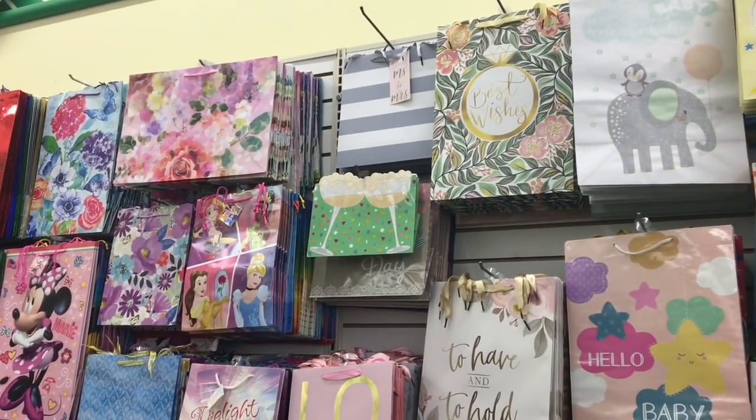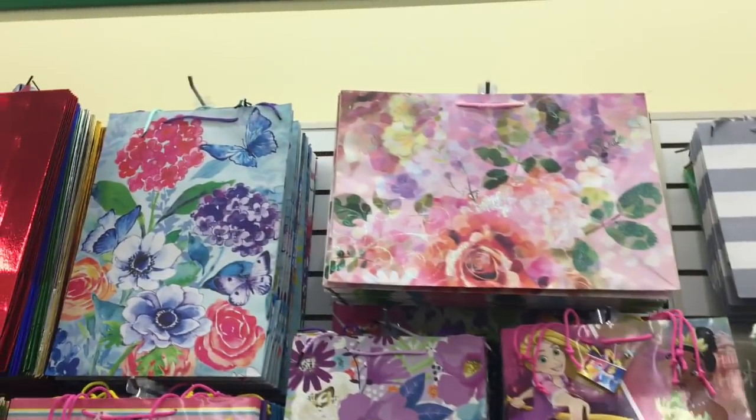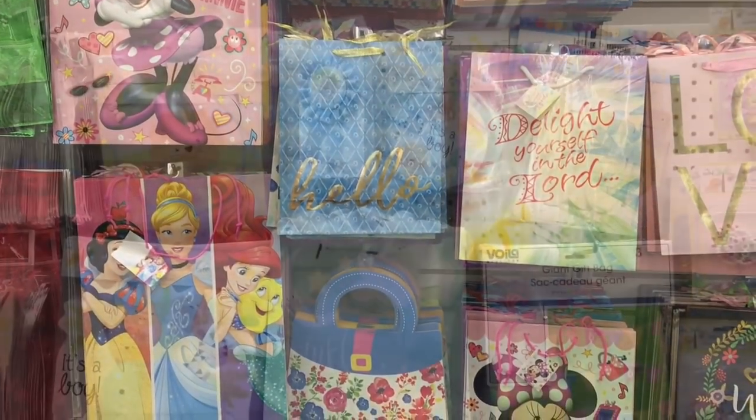These floral gift bags up here, they really caught my eye. I really thought they were well done and they were very pretty. Again, if you are a crafter or a DIYer, you could turn it into something else.